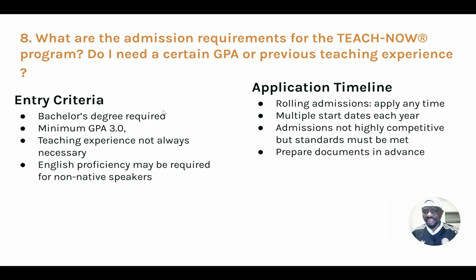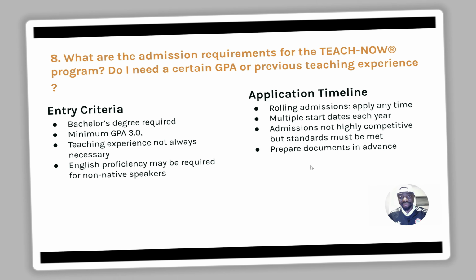The application timeline: you can apply anytime in the year, and they have multiple start dates each year. The admissions are not very competitive, but you really need to meet certain standards before you are given admission to be trained in the Moreland University's Teach Now teacher preparation program. And I've made several videos about what it takes to apply to Moreland University, so you would really have to prepare the relevant documents in advance and then use them to apply for the program.